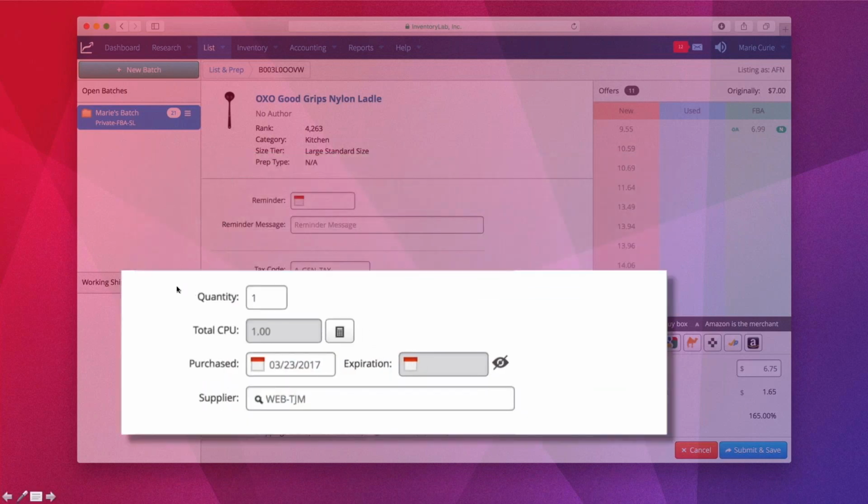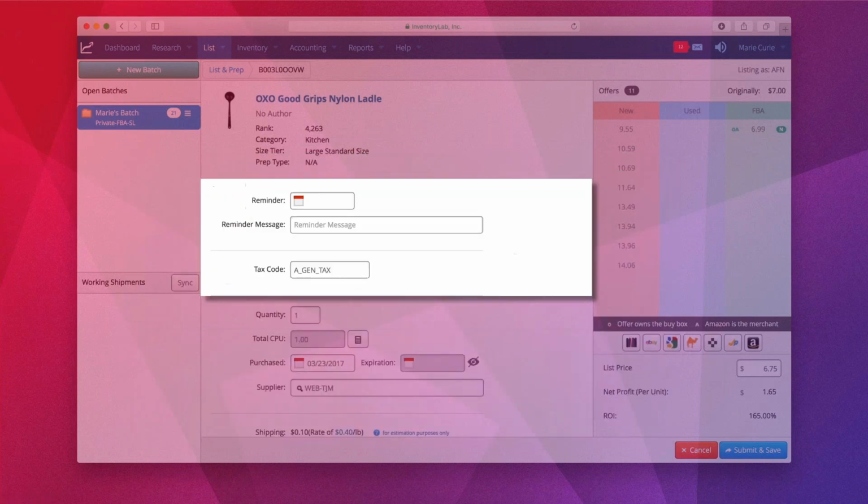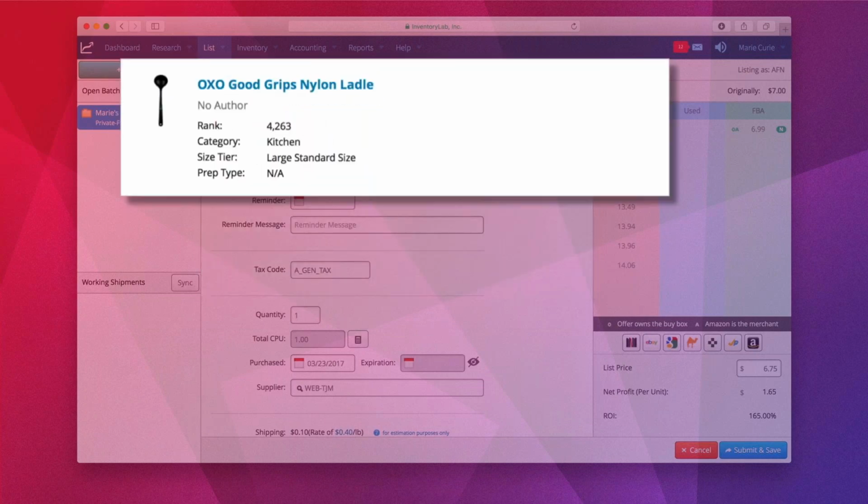But on this particular one, for example, we're looking at the top section there. It shows the Good Grips ladle, and gives you the rank, the category, the size, and then if there's any prep that's needed, if Amazon gives us that information, we definitely pass that through.